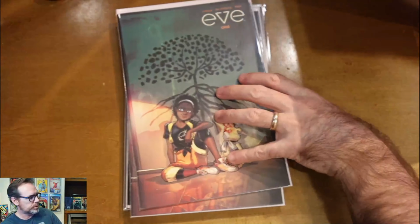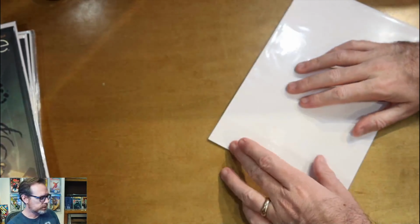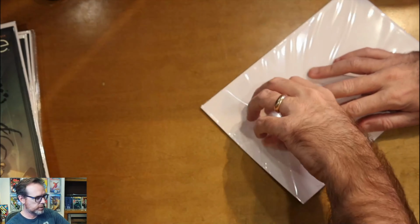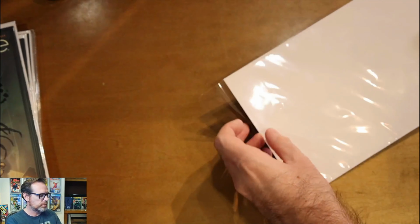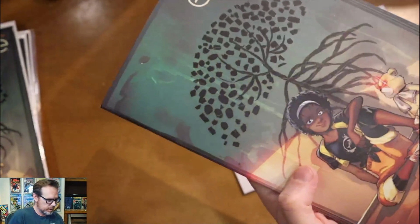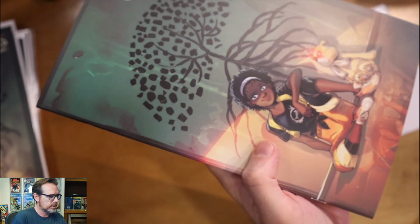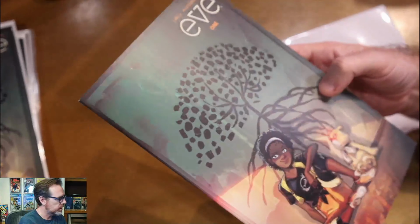So I'm going to push this aside for now, and we'll take a look at how this book turned out. And I think these all have that matte cover. So this is really a great chance to get 9.8 with this particular paper type.